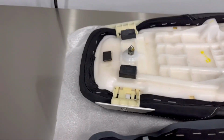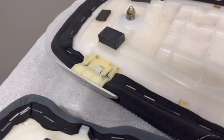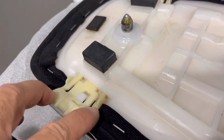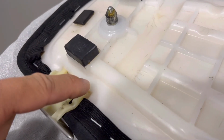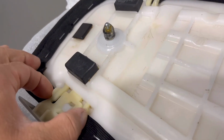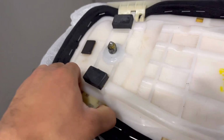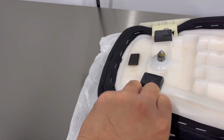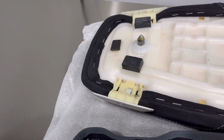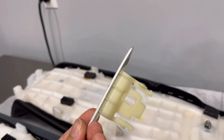Switching the emblems over, super easy. There's just these little tabs here. Husqvarna actually made it 20 times easier because they put a little tab. You can see it's like a little half moon tab. You'll see it on your seat. It makes it a little bit easier to pinch it. It's hard for me to do on camera, but basically just pinch it, and then the emblem will come out.